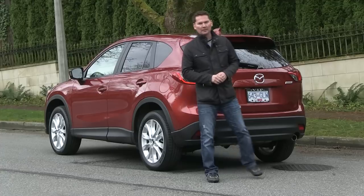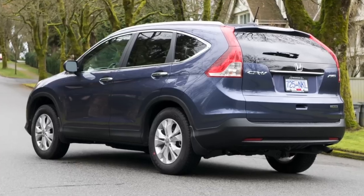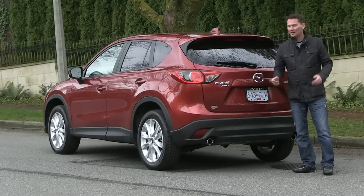One big differentiator between this and the CRV, around back, the CRV has a standard backup camera. Sounds like a small thing, but if you have a vehicle that has this technology, it's something that you would really want.